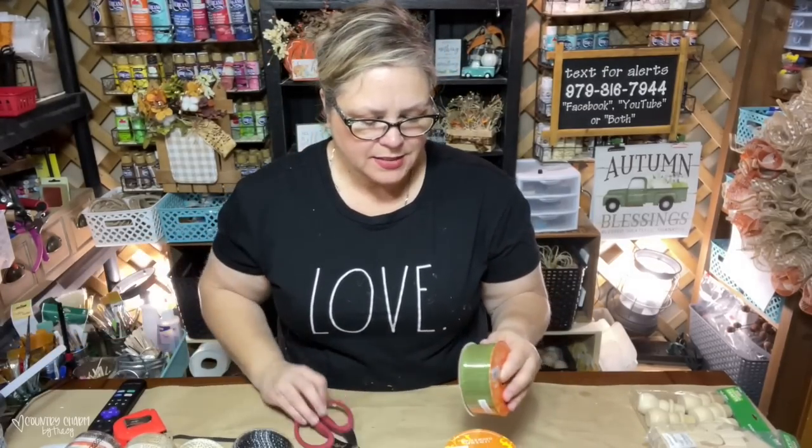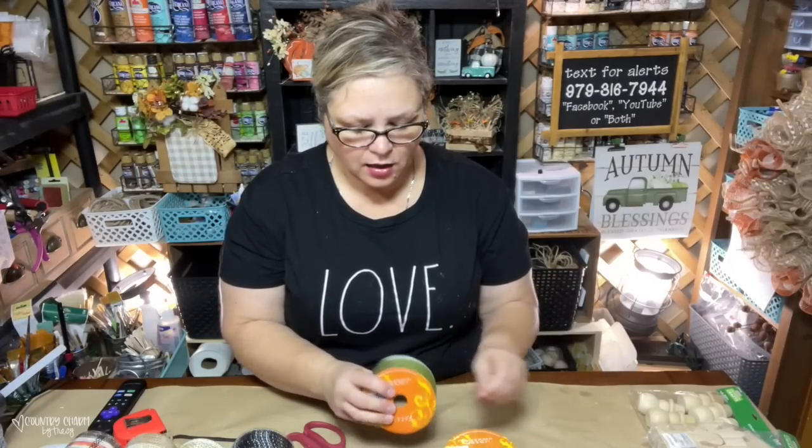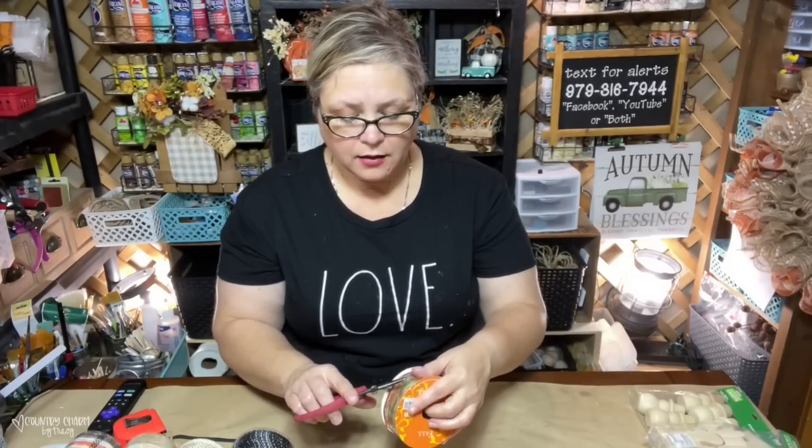Then the ribbons that I got are this 1.5 inch. This olive green is so pretty. Now, this is 30 feet on this roll, $7.99, 40% off. So you have to know what you're covering, and look at the price as well as how many feet or yards are on the roll. Sometimes it trips me up because some say feet and some say yards. I'm like, okay, how many yards is that? So I have to do a little math in my head.